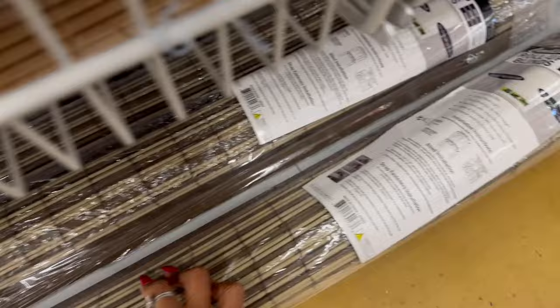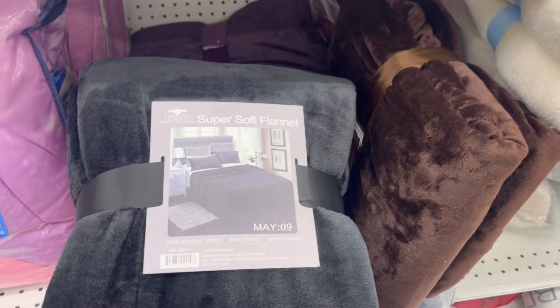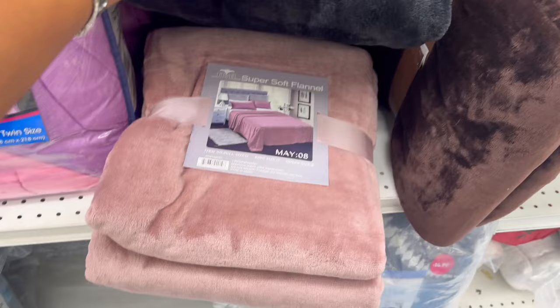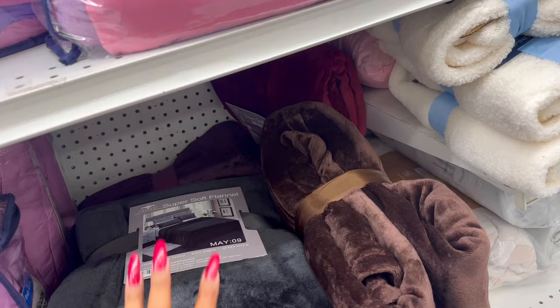A bad deal for $5.99? No. They're the super soft flannel queen size velvet-like blanket. So they have different colors here. They have black, this beautiful mauvey color, a brown, a burgundy back there, and a purple color. So that's not bad for that price.